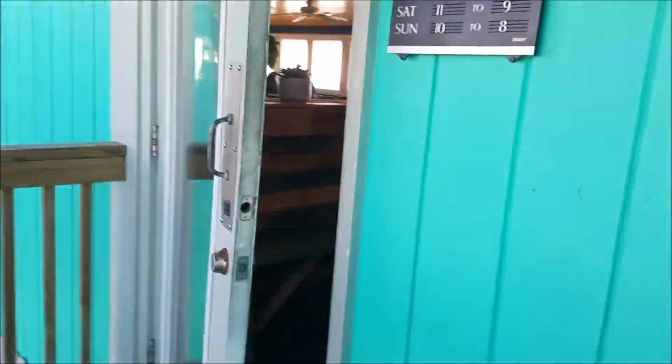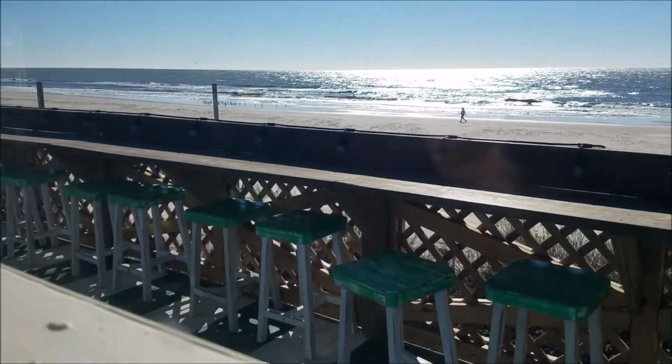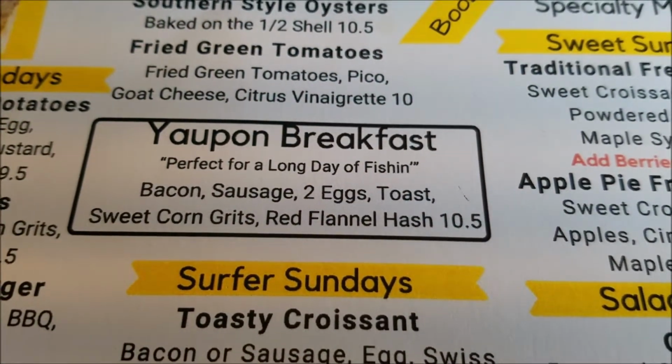It's right off the pier. You can look out. You can sit outside. A little cold this morning for sitting outside, but they do have outdoor seating, which would be really nice. And of course, we just sat inside because it was warm. I'm looking over the menu, and of course, they've got the breakfast, which it says right there, perfect for a long day of fishing, which I'd like to do.